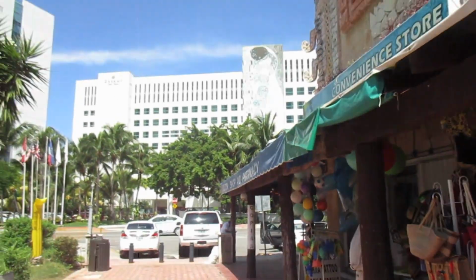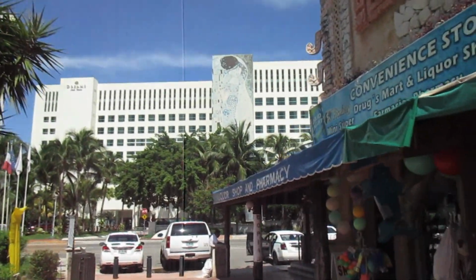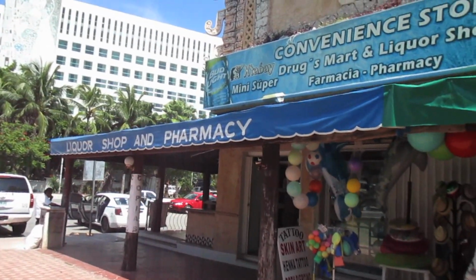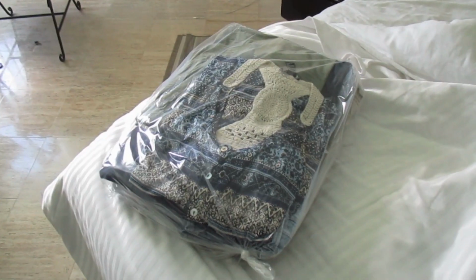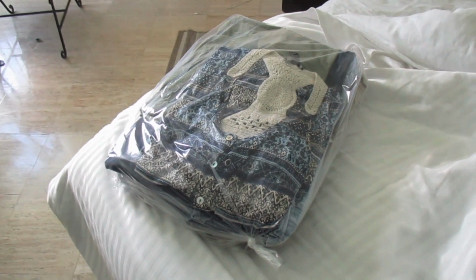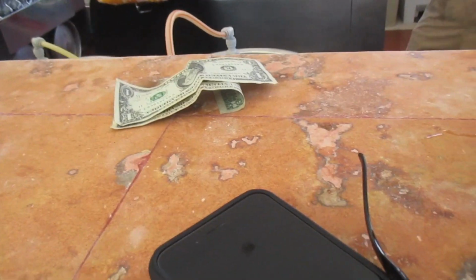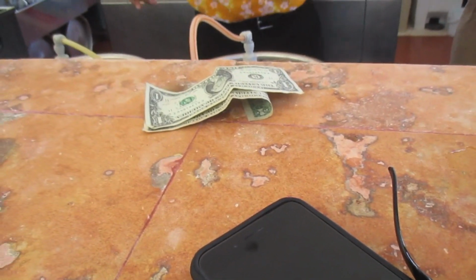This is some of the outdoor shopping, the shopping that's right across the street from the resort. You can see it there. There's a liquor shop and pharmacy here and all kinds of shopping and even a place to get your clothes laundered. Right across the street, it costs $7, and that's the laundry that they give to you.